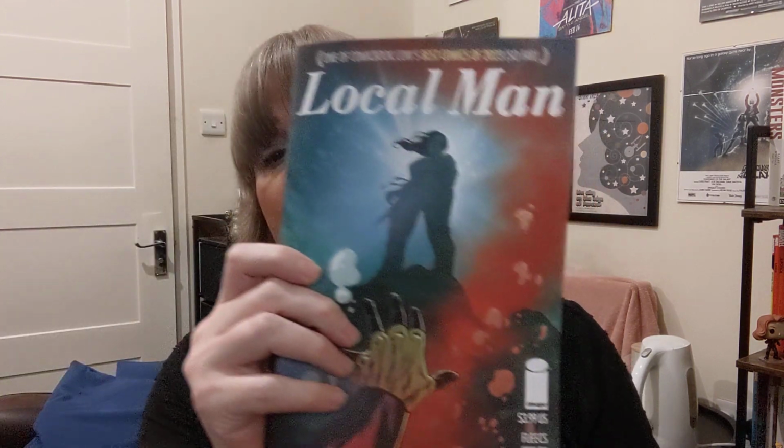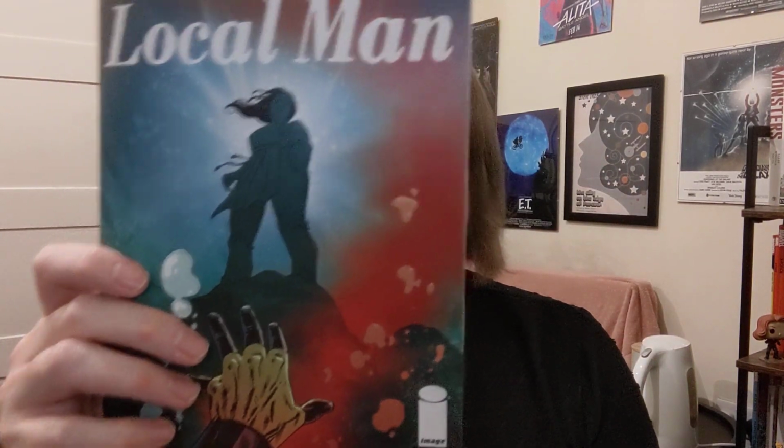And then this was a blast. I've liked it from the get-go, but this one I think has been the best issue so far by Local Man. Despite Tim Seeley and Tom Fleeks. As I've said before, it's basically looking at what would happen if the original Image superheroes in the 90s came out of retirement now. So it's kind of given a more modern, gritty, real world view on that thing.